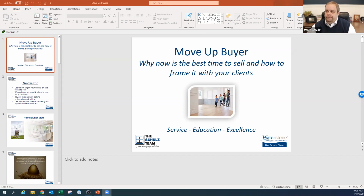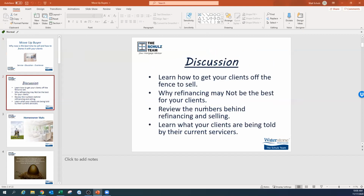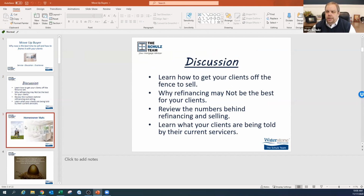Okay. So today we're going to talk about learning how to help your clients get off the fence, if they are teetering one way or the other. Why refinancing may not be the best for your clients. Review the numbers behind refinancing and selling, and then learn what your clients are being told by their current servicers.